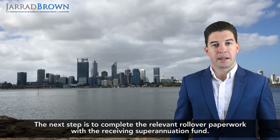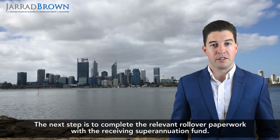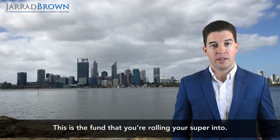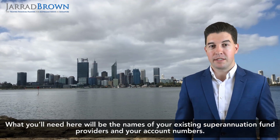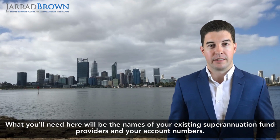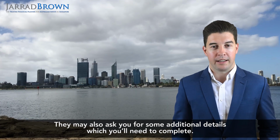The next step is to complete the relevant rollover paperwork with the receiving superannuation fund. This is the fund that you're rolling your super into. What you'll need here will be the names of your existing superannuation fund providers and your account numbers. They may also ask you for some additional details which you'll need to complete.